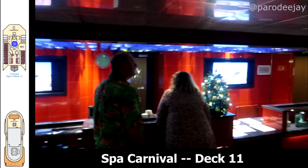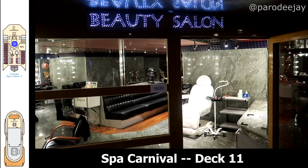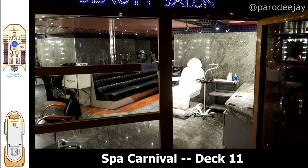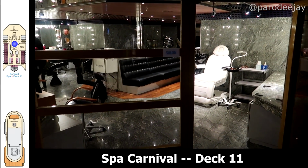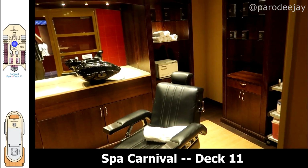And we did venture up to the spa for a brief moment. Really, I just kind of peeked in the beauty salon and peeked over at the men's haircutting barbershop area. But that's about it. No extended time in the spa on this ship.